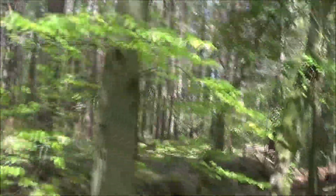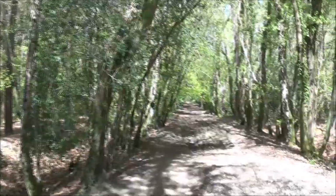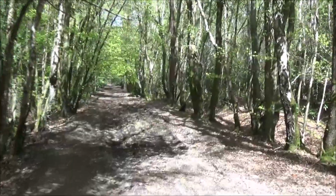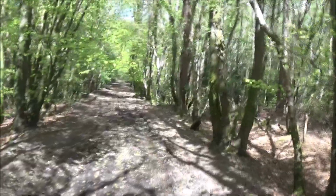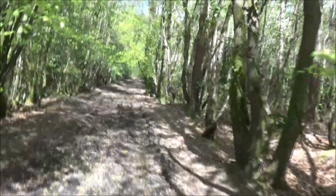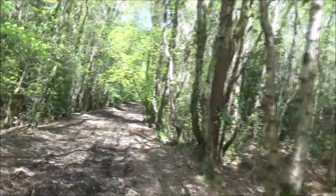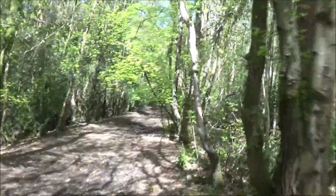Endless pine in this wood. Not many native species, although pine have been around for generations, and in the Ice Age, so how you determine a native species I don't really know. But trees being trees, if you've got broadleaf trees, usually the woodland floor is more fertile, so you get more wild flowers.